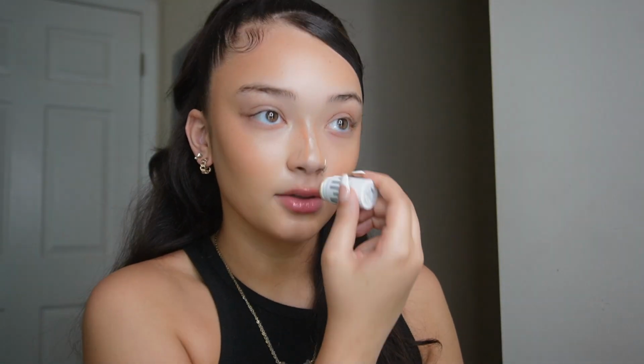I do run a little bit of this down my nose, but I'm not too big on nose contour. I only contour my nose if I know I'm gonna be out.